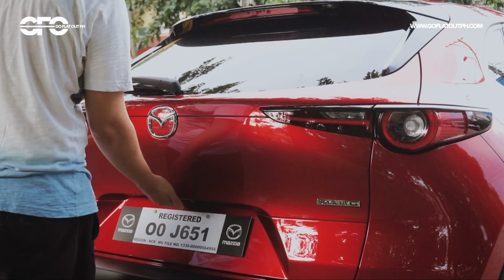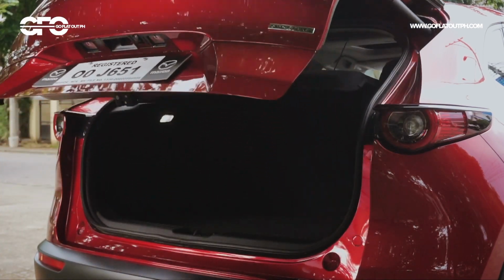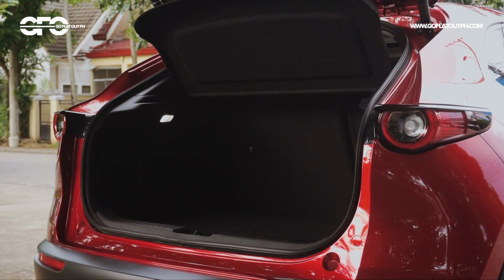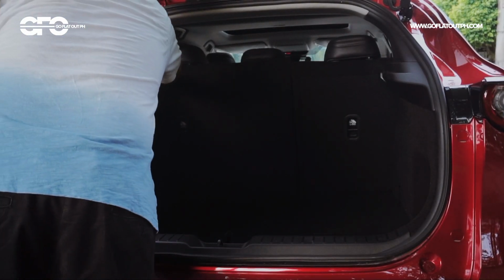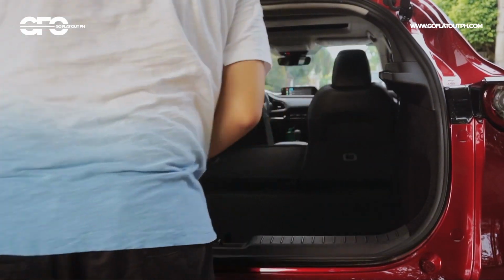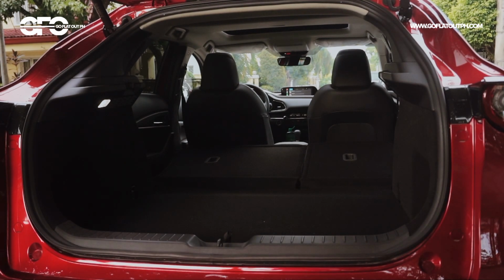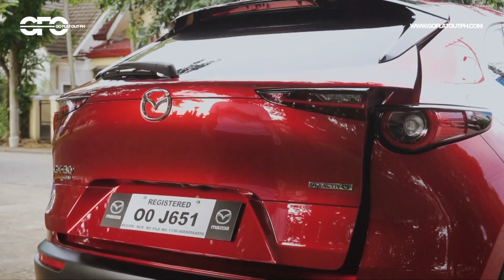As for trunk space, the Mazda CX-30 offers 430 liters with the seats up, which isn't class-leading, but it's pretty good nonetheless. This is more than what the Subaru XV offers, and is on par with the Kia Seltos. The Honda HR-V is still the class leader, which offers 18 liters more. Of course, for even more space, you can simply fold down the second row seats. Oh, and the Mazda CX-30 is the only subcompact SUV with a power liftgate.